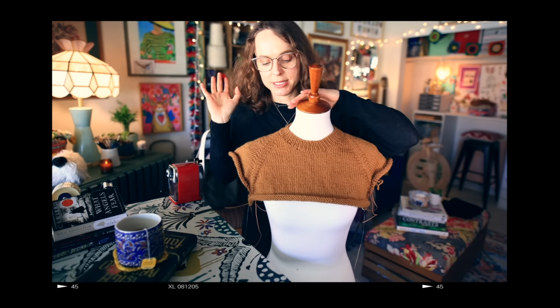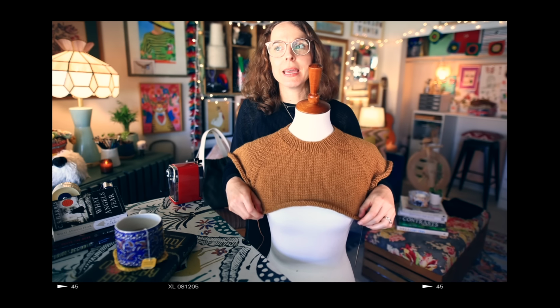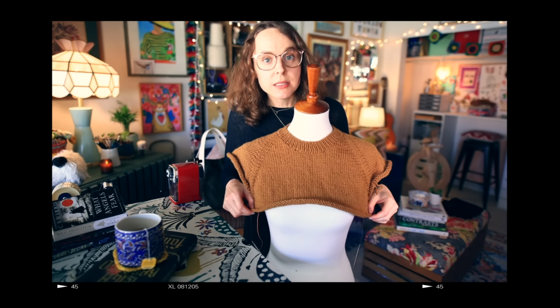Now, some of you know that I have been working on a top-down raglan sweater, and it's been definitely a practice in patience and resilience that I talked about on the last episode of the podcast. I've not been working on that. I feel like I was quite over the whole top-down raglan plain stockinette look. This is stockinette for the most part, but we'll talk about that in a minute.